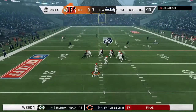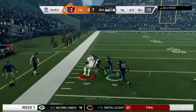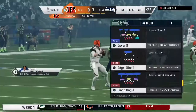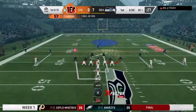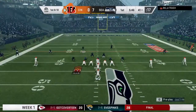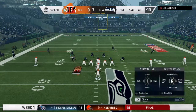Here's a play fake as they set up to throw. Open man is Higgins. And he'll have it past midfield almost to the 40 before being taken down. That one covers 29 yards, first down. So from Seahawk territory now, it's 1st and 10 at the 41.